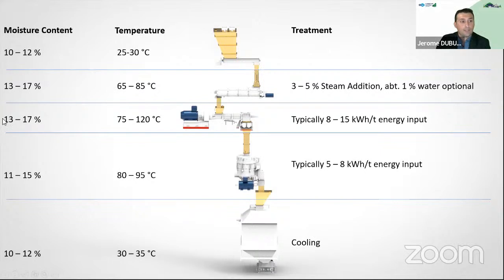The moisture will not change at this stage, but the temperature will rise due to the energy input. So typically, the range is from 6 to 8 to 15 kilowatt hour per ton, depending on which formula we are treating. Out of the expander, we will lose some moisture due to the steam flash, and the temperature will drop as well. So out of the expander plus the pellet mill, we will reach somewhere around 11 to 15% moisture and a temperature from 80 to 95 degrees.